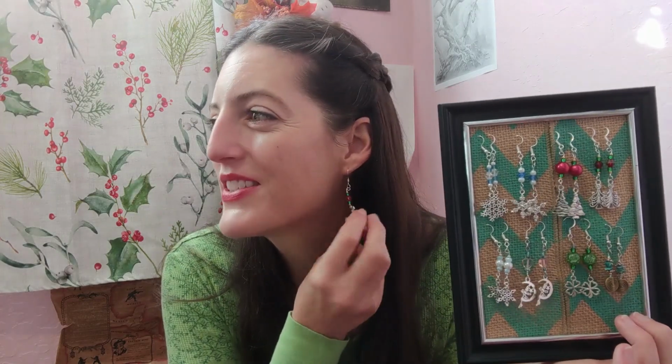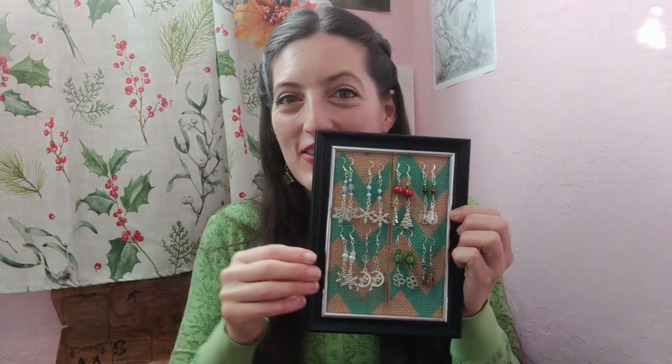Aren't these earrings just darling? I'm wearing some right now, and they just put me in the most festive spirit. Now, there were lots of other designs that couldn't fit on these little earring holders that I made, so be sure to check out the shop for different variations if one of these doesn't quite tickle your pickle.